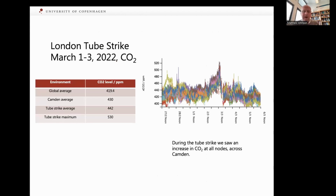Now, we started to see some very interesting things. And one of these is that we put carbon dioxide sensors into all of the nodes that are installed in Camden, in London. And then there was a tube strike on March 1st, 2nd, and 3rd, very soon after we had these sensors installed. And that meant that everybody had to use road traffic. And so road traffic just skyrocketed during these days of the tube strike. People were taking taxis and buses in order to get to work. And we saw carbon dioxide increase across the borough from an average of 430 parts per million in the city to 442 and up to even 530 during some conditions during the time of the tube strike. So we're seeing emission of carbon dioxide from local transportation in real time.